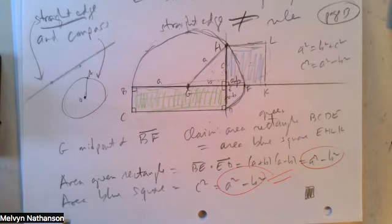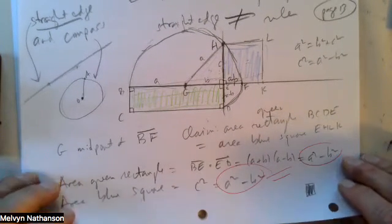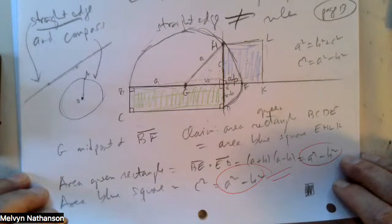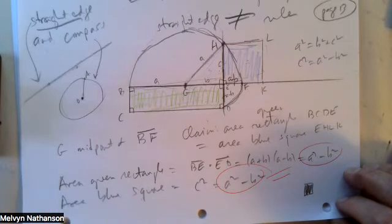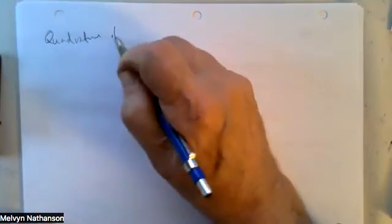So we have solved the quadrature of the rectangle. Given any rectangle, we can construct a square with the same area. Okay. Any questions about this? All right. What about other geometrical figures? What about quadrature of a triangle?